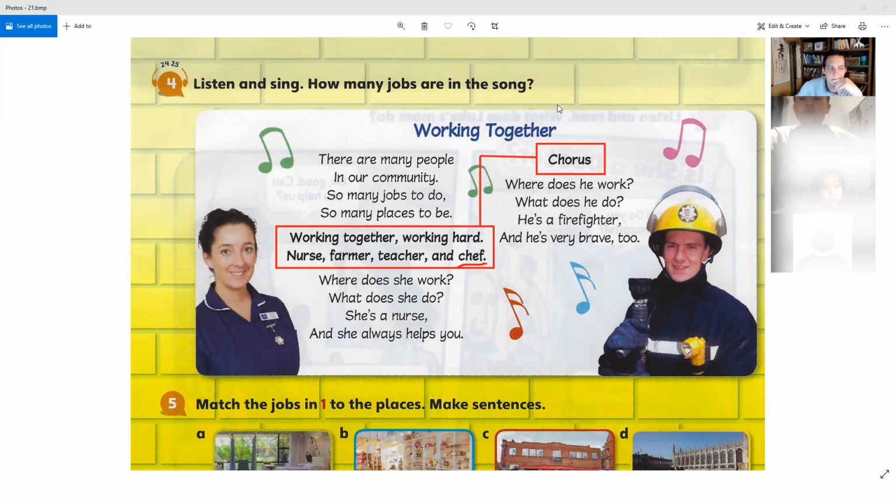Lisa, your turn. There are many people in our community. So many jobs to do. So many places to be. Working together, working hard. Nurse, farmer, teacher, and chef. Where does she work? What does she do? She's a nurse, and she always helps you. Working together, working hard. Nurse, farmer, teacher, and chef. Where does he work? What does he do? He's a firefighter, and he's very brave too.